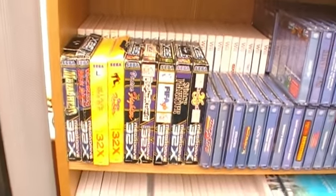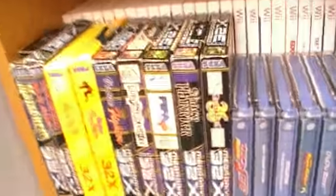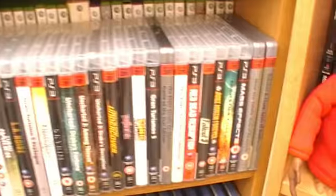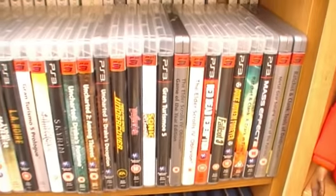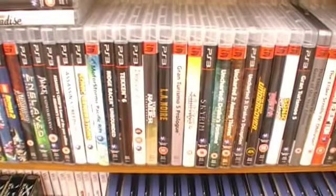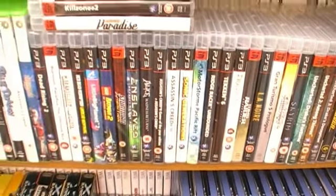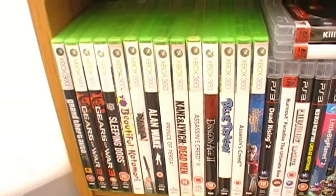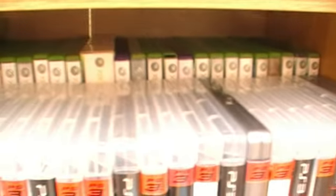My very meagre 32X collection there. Moving up then, we've got some PS3 titles. Again, these are all just car booty specials. Not paid a great deal for any of them. 360. Some of these I did have originally, but most of them again car boots.